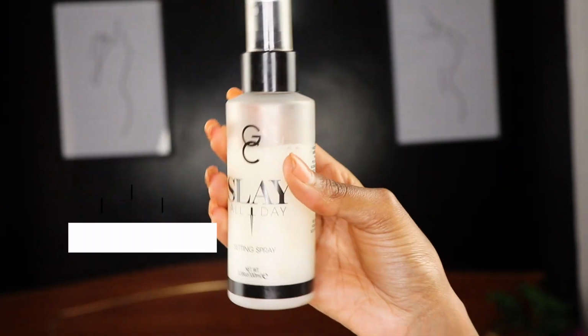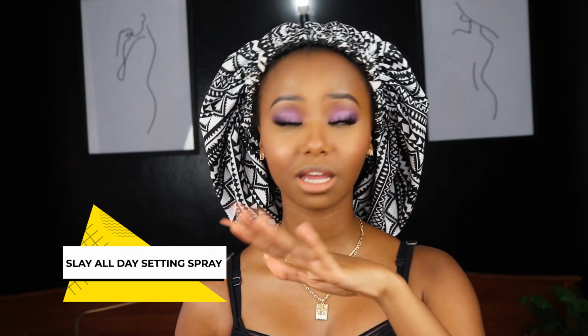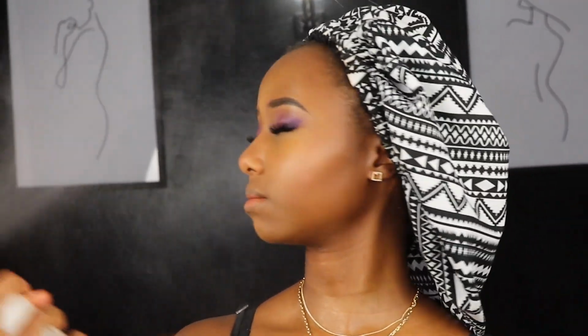Wow. And now we want to lock everything in place, and this is a setting spray. It's called Slay All Day because honey, you are going to slay the entire day. So I shake it up first and I spray it generously. Just wait and see. Like that.